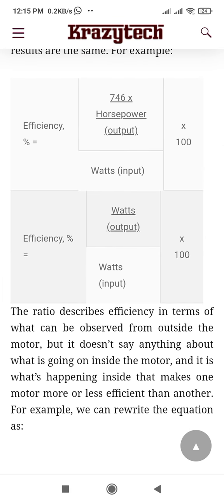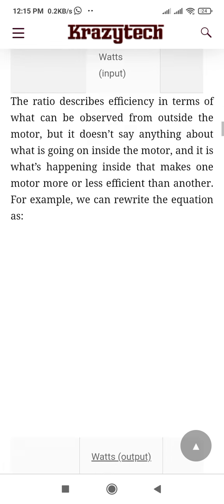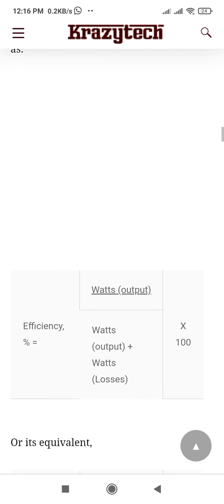The ratio describes efficiency in terms of what can be observed from outside the motor, but it does not say anything about what is going on inside the motor, and it is what is happening inside that makes one motor more or less efficient than another. For example, we can rewrite the equation as below: efficiency percent equals watts output divided by watts output plus watts losses, times 100%.